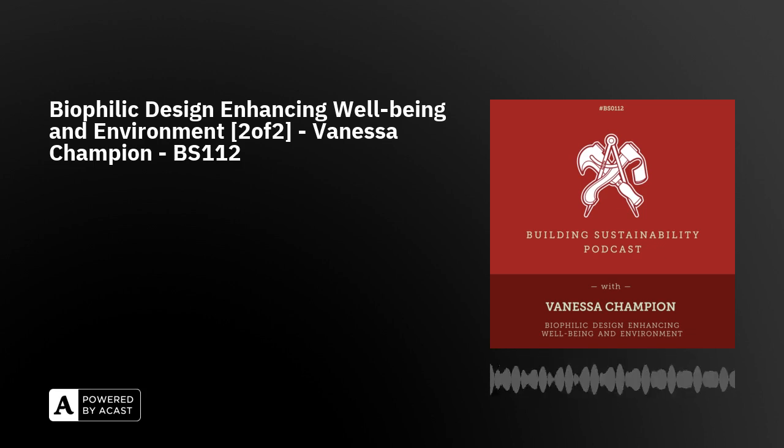I do just want to mention one more example, if that's okay. Yeah, of course. That's the Khoo Teck Puat Hospital in Singapore. That's KHOO TECK and then PUAT Hospital in Singapore. If people haven't seen it, as an example of how we should be designing biophilic hospitals, it is definitely one to look at. We have featured it in the healthcare issue of the Journal of Biophilic Design.